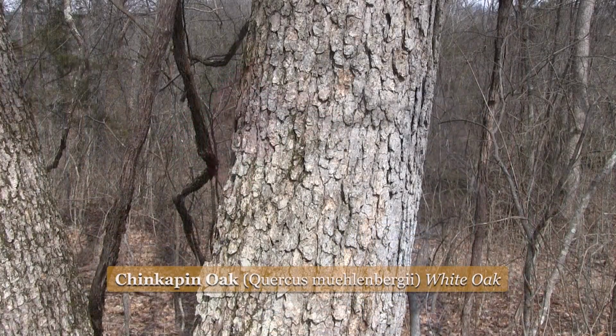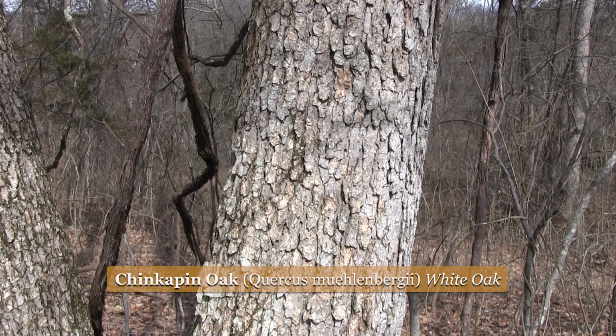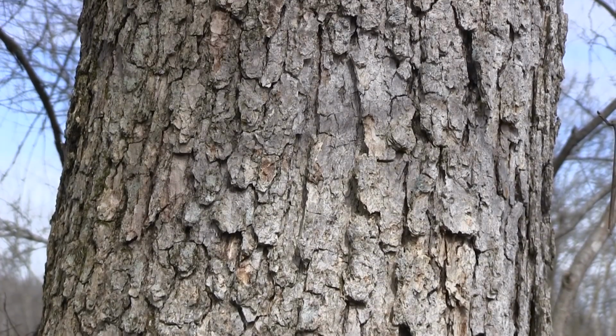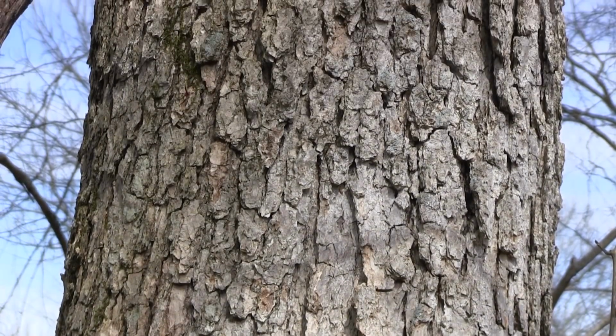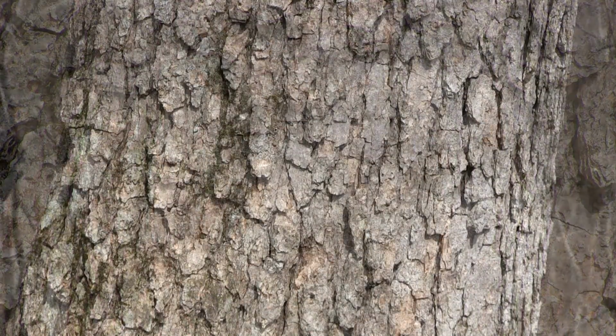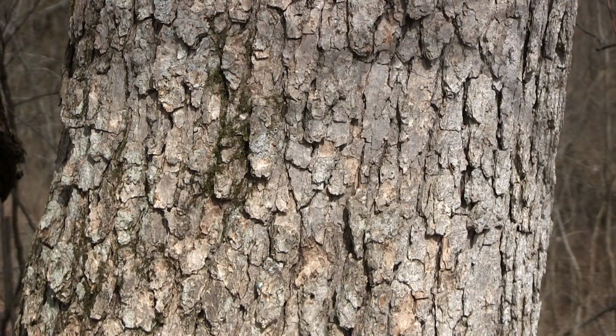Well, you can tell by the bark that this is a Chinkapin, although the only other tree you really confuse this with in the woods is a white oak, because they both have this very light gray type bark. Sometimes these are a little tannish light color, but they have the little scaly look pretty much, and they get a little more fissured or larger scales as they get old, an old mature tree.